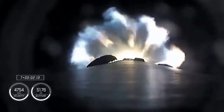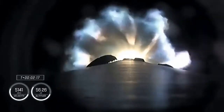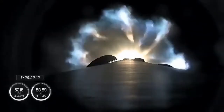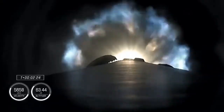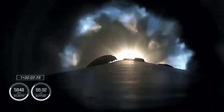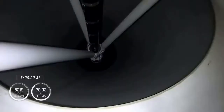We're going to get main engine cutoff. The 9 Merlin engines will throttle down and then shut down. We're going to get stage separation. Stage 1, throttle down. And then ignition of the second stage engine. We've begun the throttle down in preparation for stage separation. And we have 2 Alpha. Stage separation confirmed.